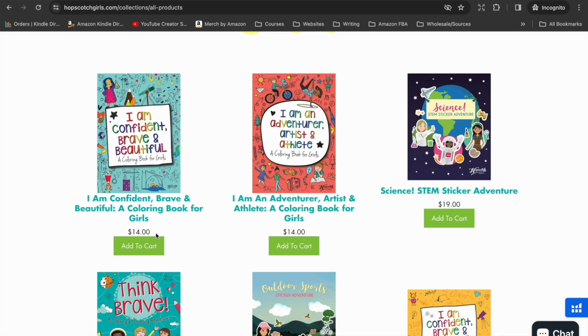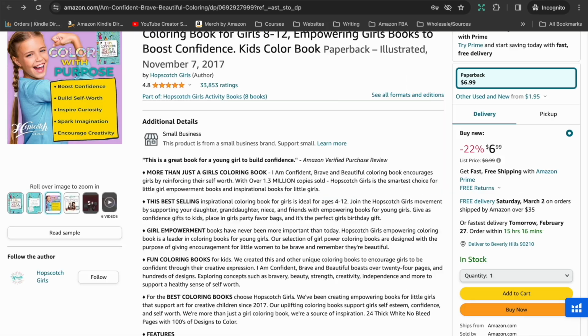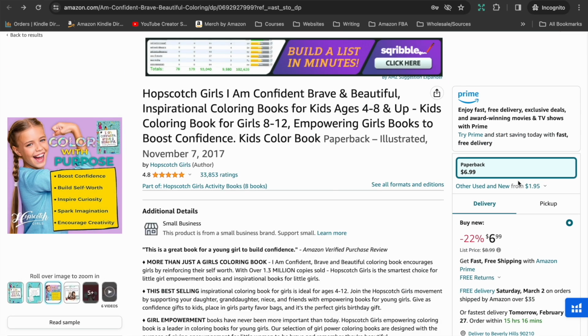But in this case, they are actually getting their books printed and are actually selling them through their own website in addition to selling them on Amazon. Why is this a good idea? Because look at how much they are selling their books for on Amazon. So this one is selling for $6.99. And of course, this is the selling price. This is not the actual royalty that the self-publisher gets. You have to take out printing costs, Amazon's costs, and Amazon's share of the royalty.